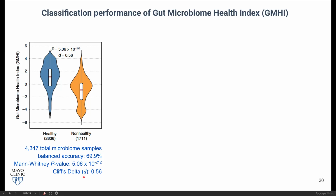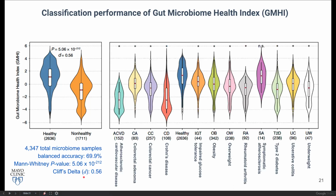Briefly, Cliff's delta is a rank-based non-parametric procedure, which goes well with the Mann-Whitney U-test. Having a magnitude closer to 1 generally means a better, more consistent separation between the two groups. In addition, we broke down the non-healthy group into its 12 subclasses. Healthy is still in here, but just crunched on the sides a bit. The stars on the top of each of the 12 non-healthy subclasses indicate a significant difference with the corresponding phenotype to healthy. Here, 11 of 12 show significant separation compared with healthy.